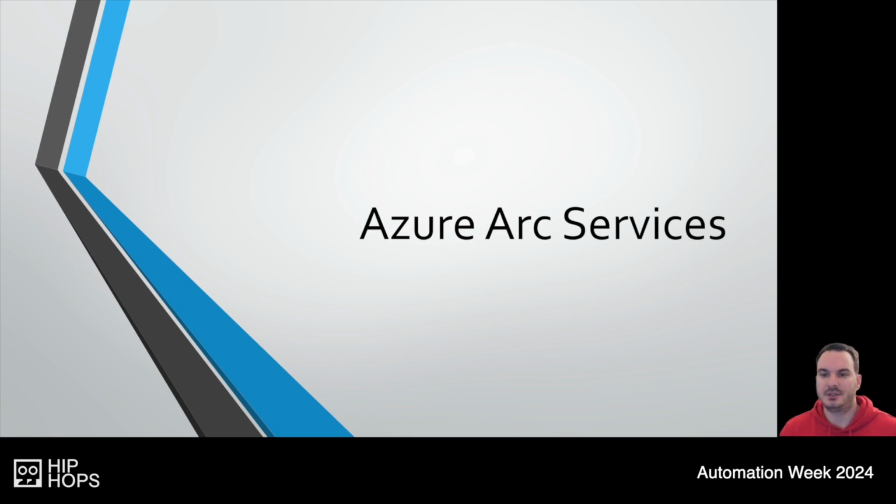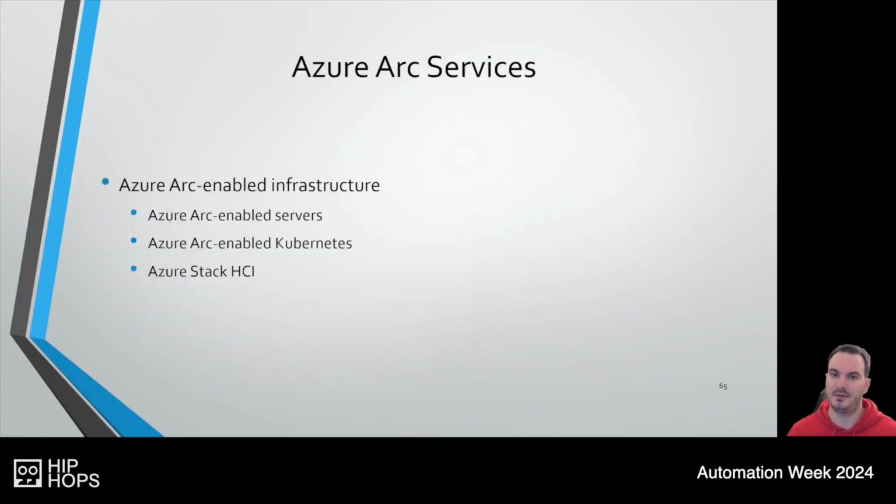So that's everything I wanted to tell you today about how we managed the Kubernetes cluster with Azure Arc, but Azure Arc itself brings so many more tools, and they're called Azure Arc services. So first, we have the Azure Arc enabled infrastructure. That's what I already mentioned before. You can manage your infrastructure with Azure Arc. This could be servers, Kubernetes clusters, and also Azure Stack HCI.